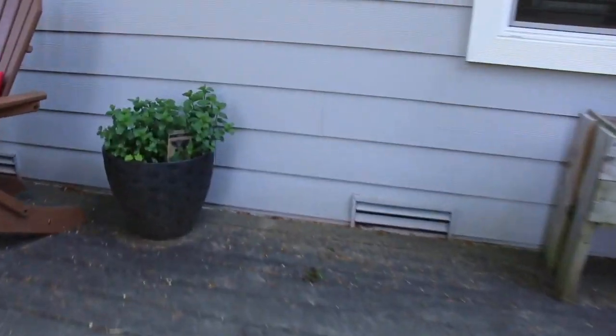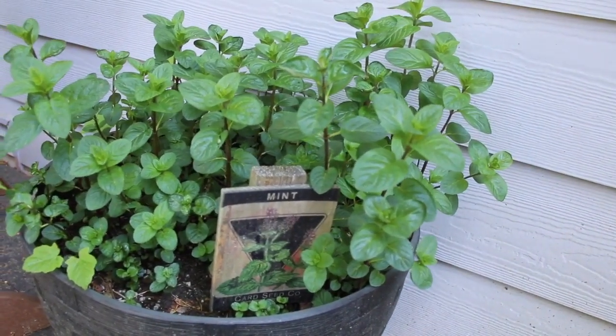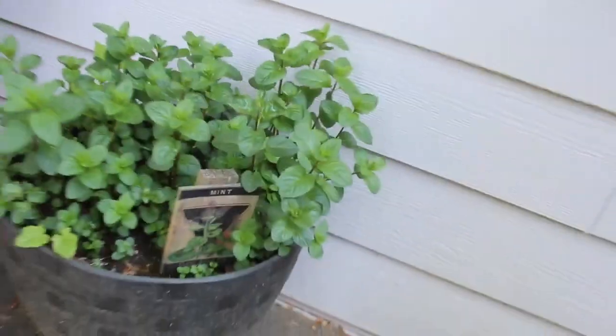Over here, I've got my mint plants, and I love chocolate mint. Oh, it's so yummy. I put it in ice cream, and I sometimes make hot chocolate with the leaves. That's really yummy. And then I'll show you this little guy.